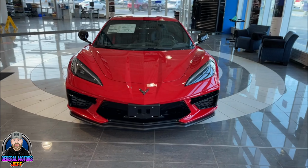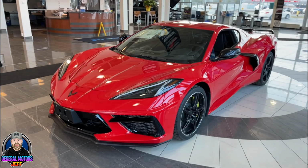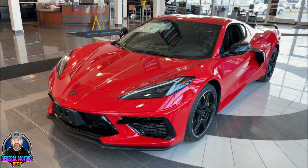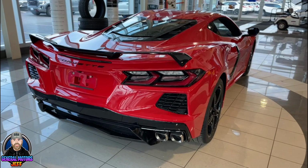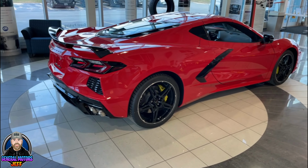Doesn't this car just look fast standing still though, honestly, right? But let's talk next about what you get when you get the Z51 package. All right, so technically it's actually the Z51 Performance Package, and that is because you are getting a couple of different performance options.